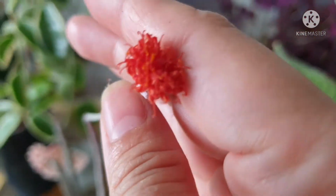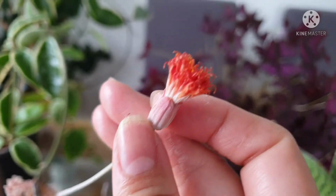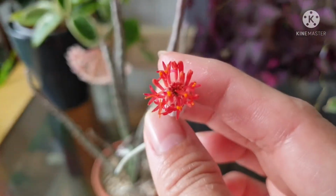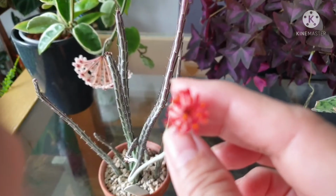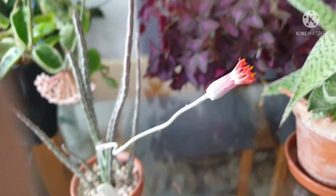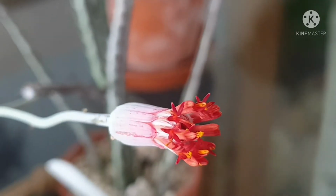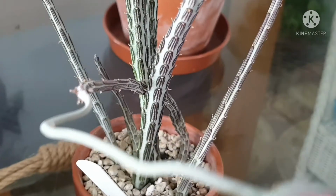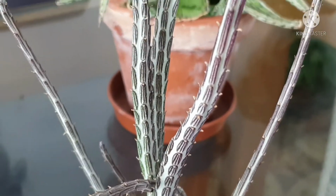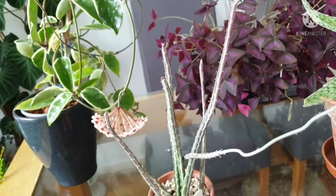Where are we? There it is. Pink. No, not pink, orange. So I don't know if it will open. I don't know if any one of you have this type of plant, so maybe you could share, but I don't know if it's just like that. So this is the first one to open, so probably not. So this is the second. So that is my 8.